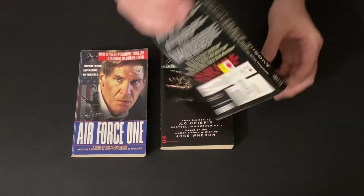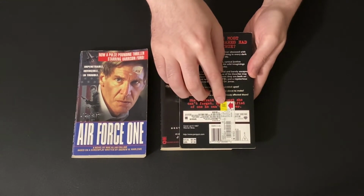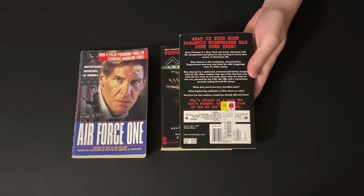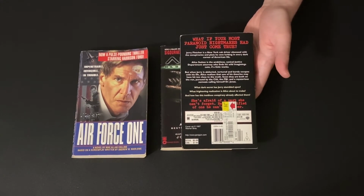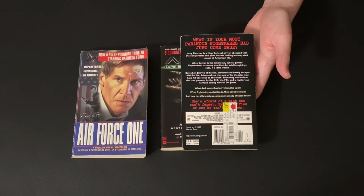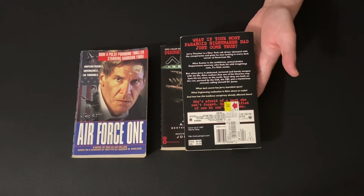Spine. In the rear, it has this original store sticker on it, which I can't tell if that's Media Play or Hastings, but definitely looks like one of the two. And when I can spot stickers like that, it does give me a sort of feeling of nostalgia for the fact that obviously somebody went into a bookstore back in '97 and bought this off the shelf.